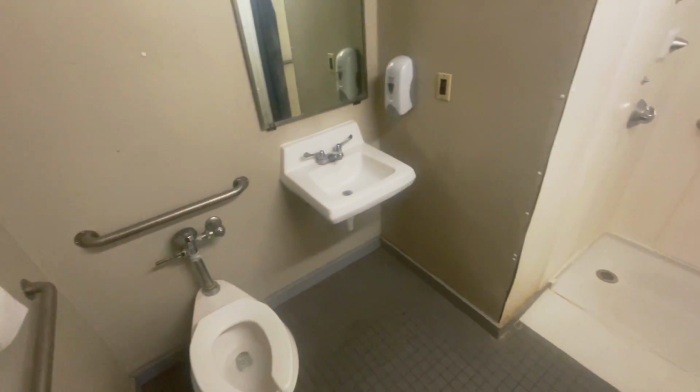So they have 3 individual shower stalls that are on the opposite side of the bathroom, but then they also have a separate shower house that is handicap accessible that allows you to have your toilet, your sink, and your shower all in one place. So I thought that was kind of a nice touch also.